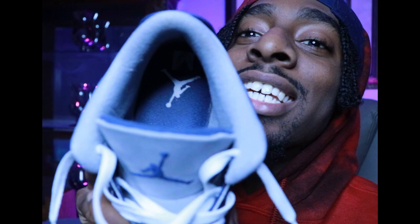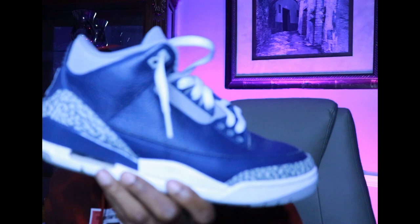Y'all see the stick in each jump, man? You can see the stick. Yeah, man, this stick is gone, basically. So yeah, man, the Jordan 3 Georgetowns, probably my second most worn shoe, you know what I'm saying?